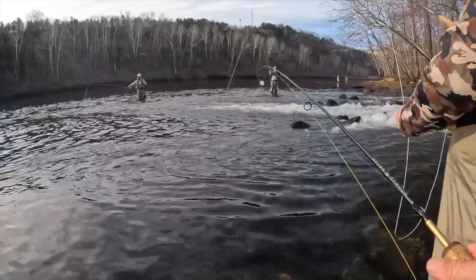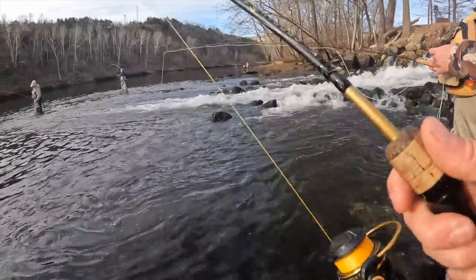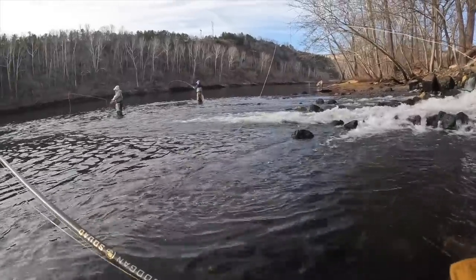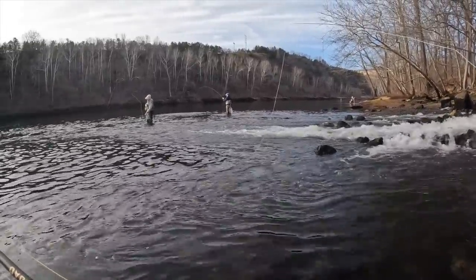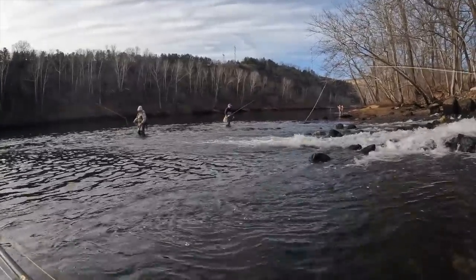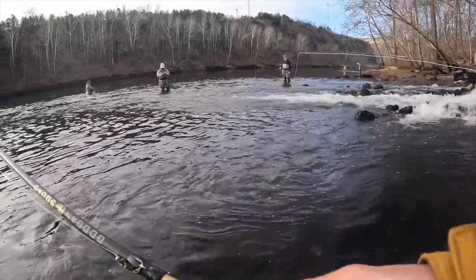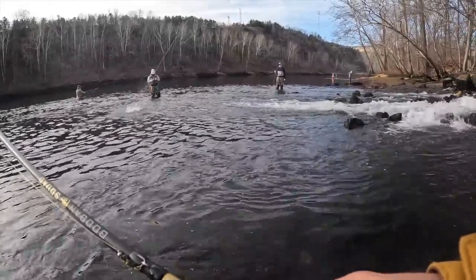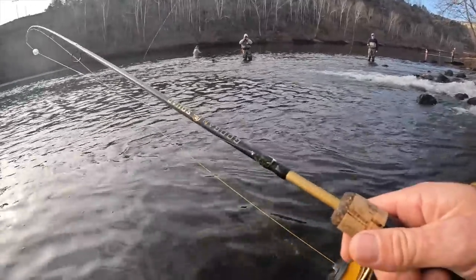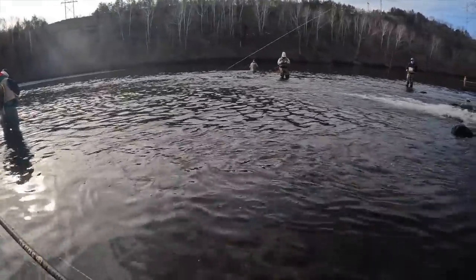Oh, that's a good one there. That's what I put on. Yeah. It's a pretty big difference. They can see. Golly, look at that one. That's a toad. That guy's got a giant on. Look at that. Yep. That's big. Oh, dad. Oh, man. Nice. Oh. Got him. Oh, that's a good one, Dad. Easy. Let him run a little bit. Oh, yeah.